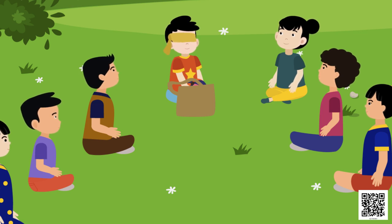A child from team A puts his hand in the bag. Others in team A have to guess. Come, let's help them in finding out. The one whose eyes have been blindfolded sings.